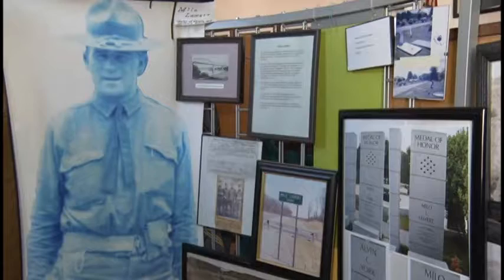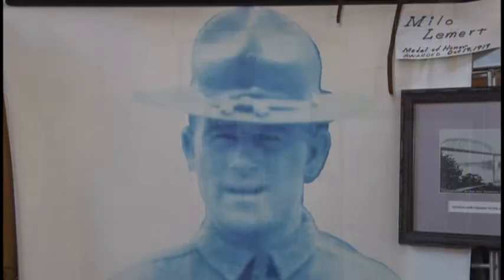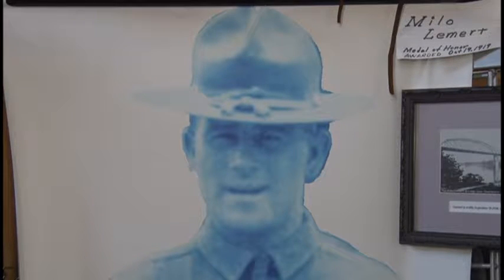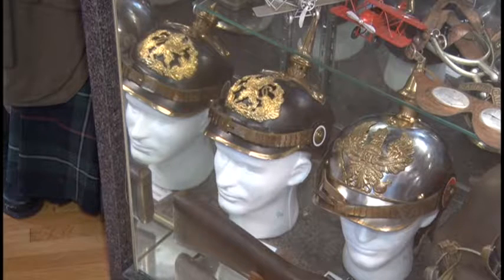He has a museum about 40 miles north of here that is dedicated just to him. Crossville has a Medal of Honor recipient in World War I named Milo Limmert, and we honor him by having some of his photos and some of his memorabilia. The building next to us here is named after him, and we have a bypass to town named for Milo Limmert. Also, in World War I, we have an evolution of the German helmet that we have on display.